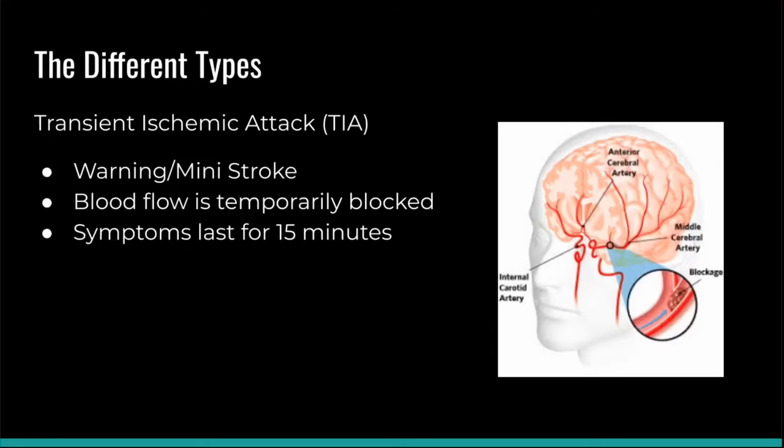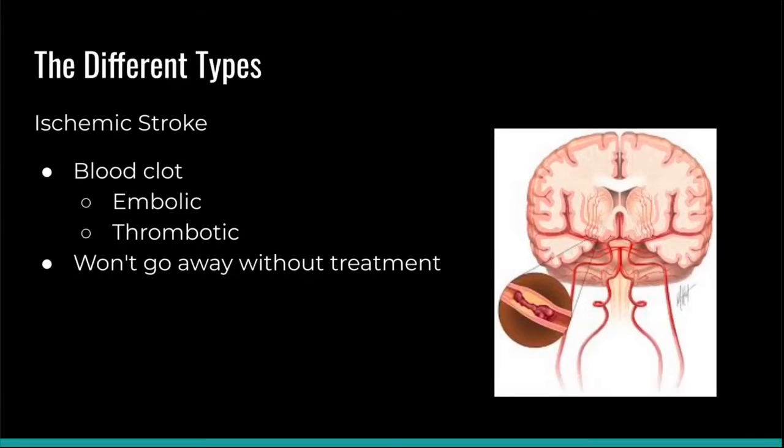There are different types of strokes, starting off with the transient ischemic attack, also known as a TIA, which is a warning or a mini stroke. These happen when something temporarily blocks the blood flow to the brain, and symptoms only last for 15 minutes. There is also an ischemic stroke, which is caused by a blood clot in the brain, which can be embolic or thrombotic. An embolic clot is when the clot moved from a different part of the body to the brain, and a thrombotic clot is when the clot forms in one of the brain's blood vessels. Unlike the TIA, the stroke won't go away without treatment.